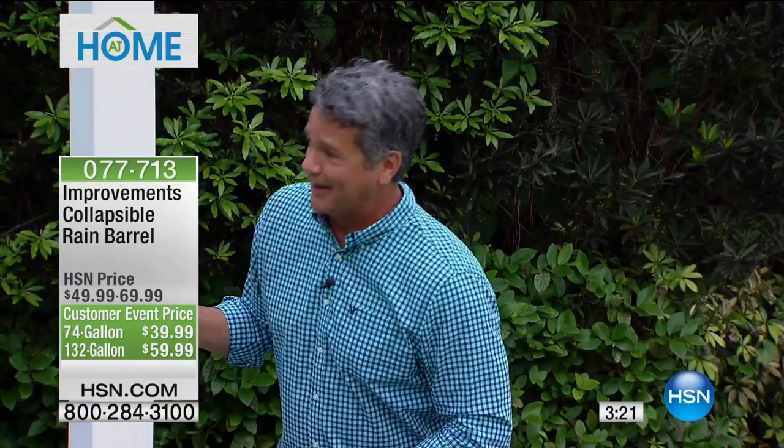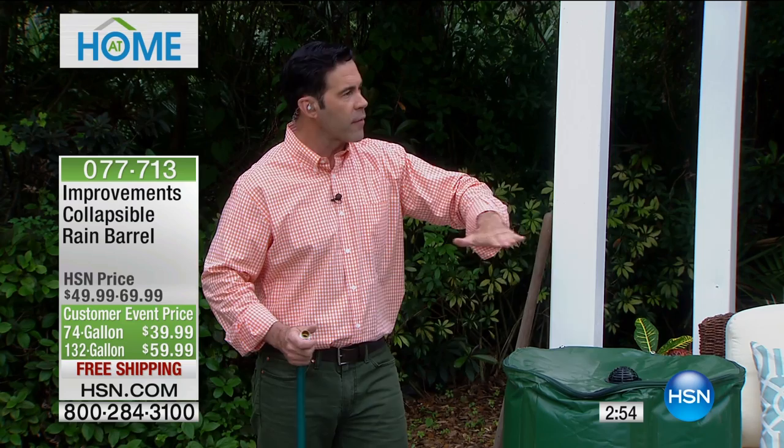Because the stat is that half an inch of rain collected through your downspout, or through that little spot in your eave where it meets up, will fill the average 50 to 55 gallon barrel. This is 74. A little over a half an inch will fill this. If you get to 132, an inch and a quarter of rain, and you'll have enough water to even fill the overflow on your pool when it needs to be topped off. This is good stuff. This is free water.